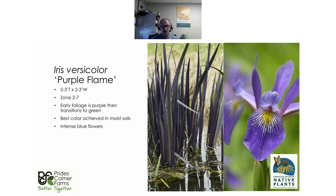It blooms consistently. You can see the flower on the right, but this plant massing in rain garden areas, massing in real wet areas along a water garden, has such an opportunity to be a great show. I've said this a lot, but this is a great plant that should excite everybody that loves great new plants. So this is Iris versicolor Purple Flame. It is in our American Beauties Native Plants program, and you've got to grow that plant.